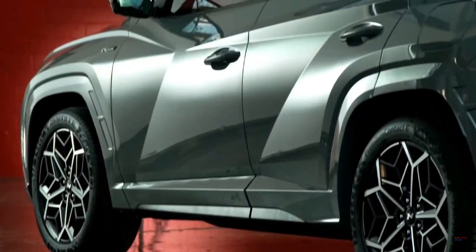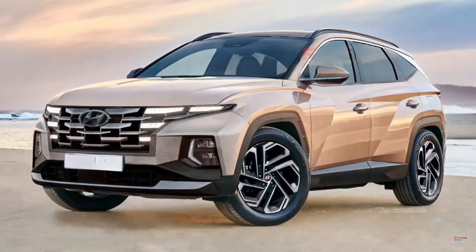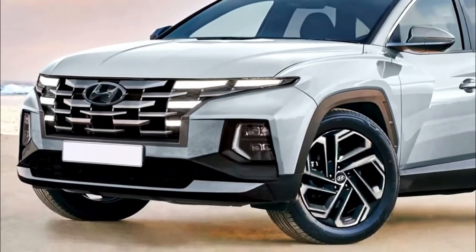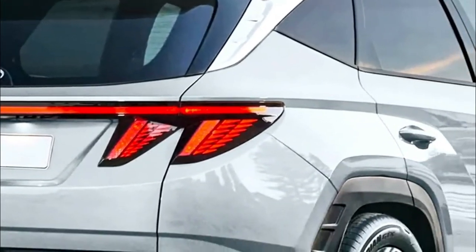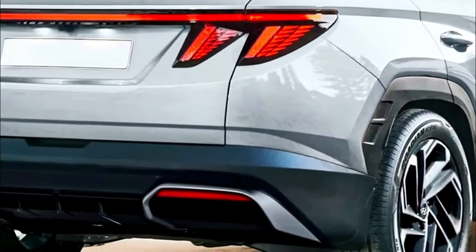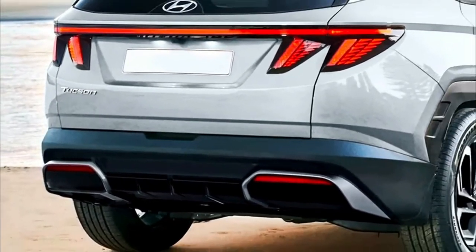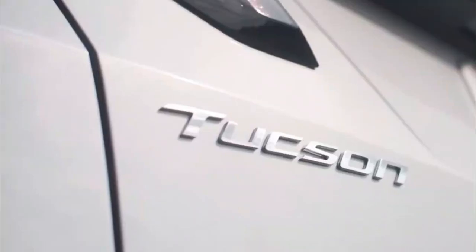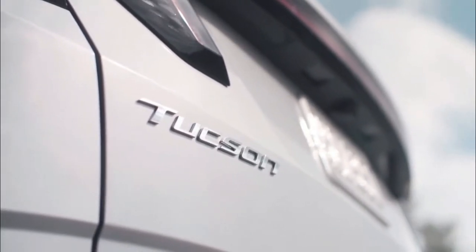First, let's talk about the exterior. The 2024-2025 Tucson boasts an eye-catching, aerodynamic silhouette that exudes confidence. Its bold lines and sculpted body not only enhance its visual appeal but also improve its overall performance. Moving to the front, you'll notice the striking grille, showcasing Hyundai's signature design language. Coupled with the sleek LED headlights, the Tucson has never looked more assertive.